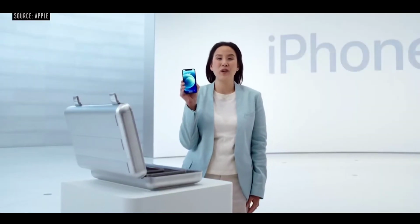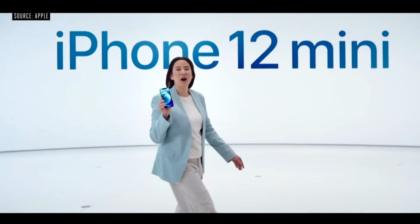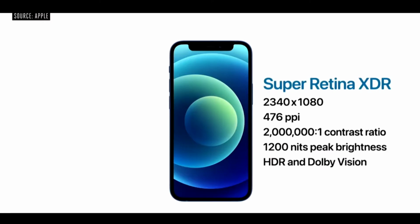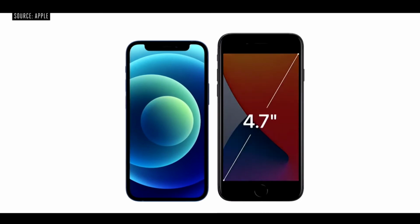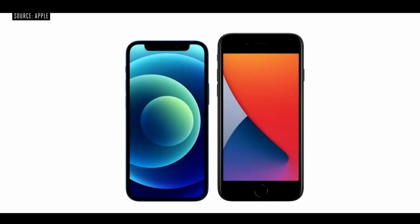This is iPhone 12 Mini. With its amazing size, it fits in the palm of your hand, while still keeping the expansive edge-to-edge Super Retina XDR display. It's smaller and lighter than our 4.7-inch models like iPhone 8, but with a larger 5.4-inch display that lets you see so much more.